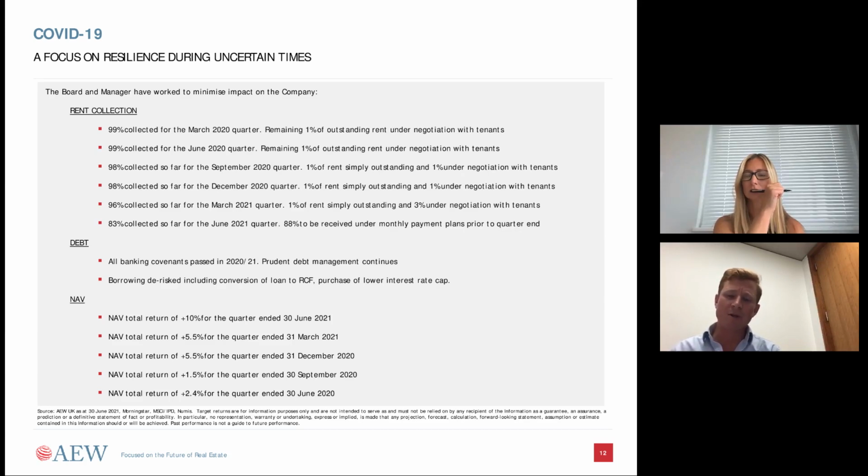But I think the most important thing with regards to this quarter is that if we compare it to the March quarter, we're about 10% ahead of where we were. So that kind of shows that with the retail and leisure industries opening up, tenants are much more willing to pay on time. And obviously the success of our legal proceedings has sort of sent a message to our tenants that they should be paying if they can afford to pay.